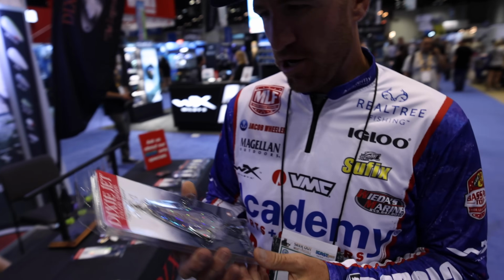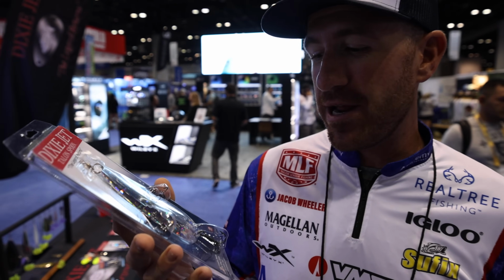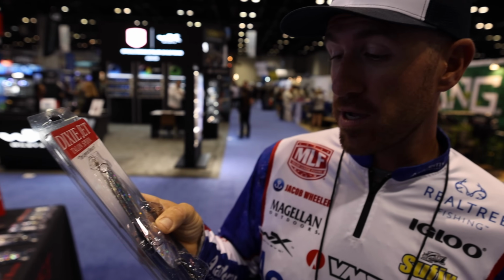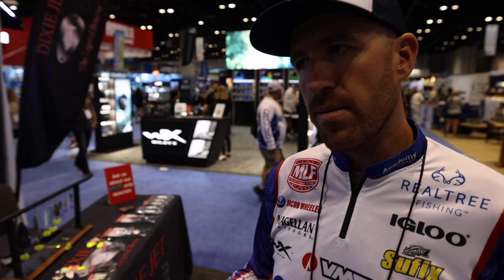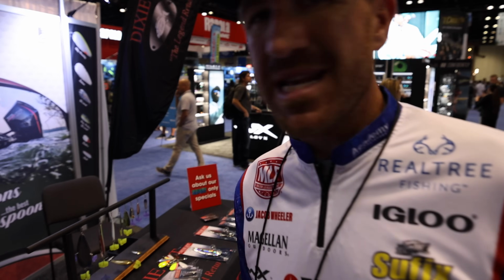All right, here's a unique spoon, the Dixie Jet. I actually have a few of these, and it's pretty interesting because Cody Huff got, I think, second in a Bassmaster Elite Series tournament throwing that spoon. Pretty cool looking spoon. It has a little bit different wobble. It's not as heavy, so it doesn't have that super sharp, fast action. It wobbles down a little bit more. They have some different sizes and colors, but a lot of times it's all about showing the fish something a little bit different. We're all throwing the same spoon, the same hair jig, all that stuff. Throwing something a little different means a lot. It's a good bait.